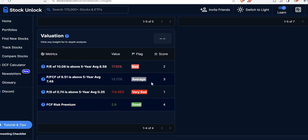It is a little bit expensive right now. That's the one caveat I would have. And because I say that, I'm not actually buying it right now. I'm waiting for a pullback. People are probably wondering, how much do you want it to pull back? I would want it to pull back to at least the 50-day moving average, which is currently at about $112, $113. If it pulls back there, I would slowly start to dollar cost average.